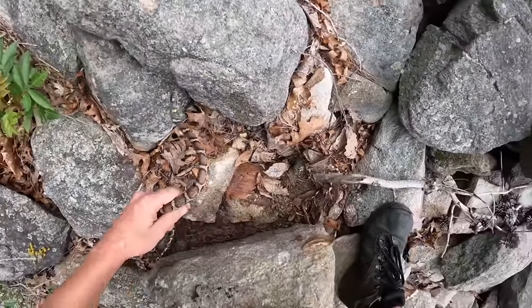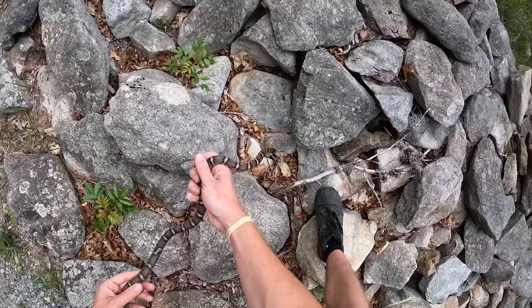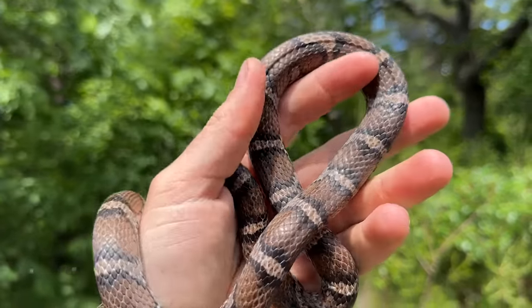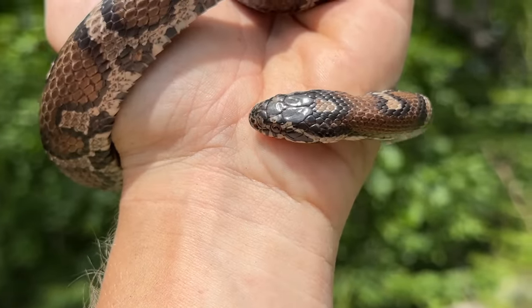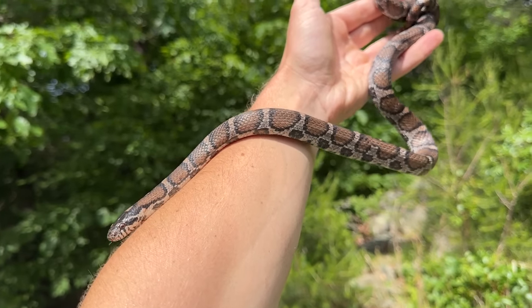Milk. Very nice. Look at that. That is among the larger milk snakes I have seen in Georgia, or anywhere really. Look at that. Not the most colorful milk, but a good looking snake nonetheless. It's a unit.